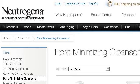The most helpful site to learn about healthy pore cleanser for the face is www.neutrogena.com. See the page titled Pore Minimizing Cleansers Neutrogena Registered. Here's the link.